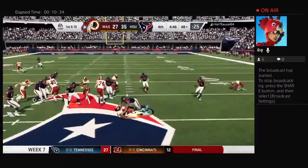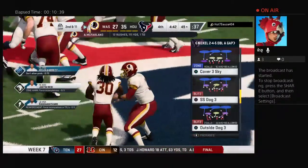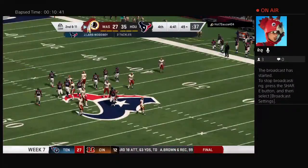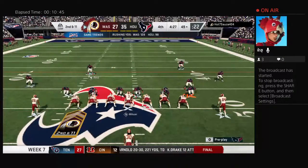On first down, McFarland. And maybe a measure of revenge there. He's had his way in this one, but this time they get him behind the line. It'll be a loss of 1, and it'll be 2nd and 11.